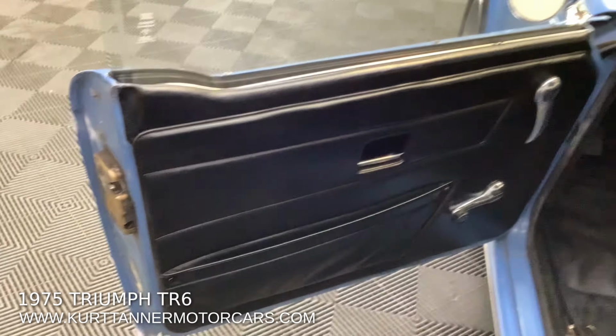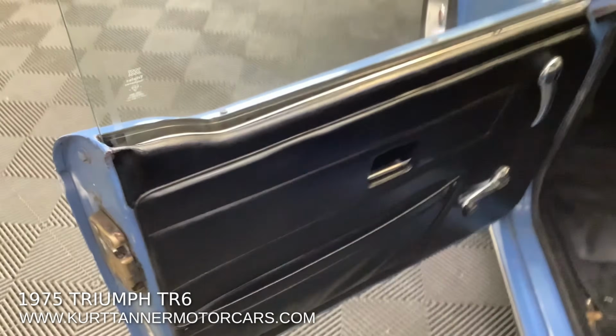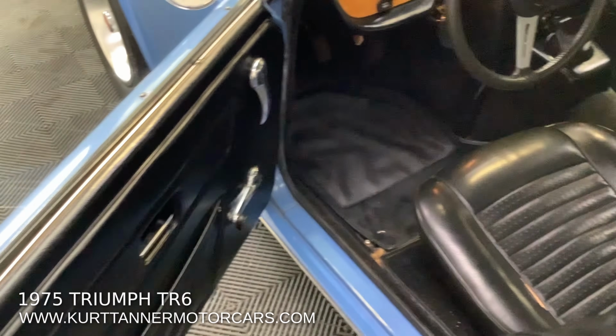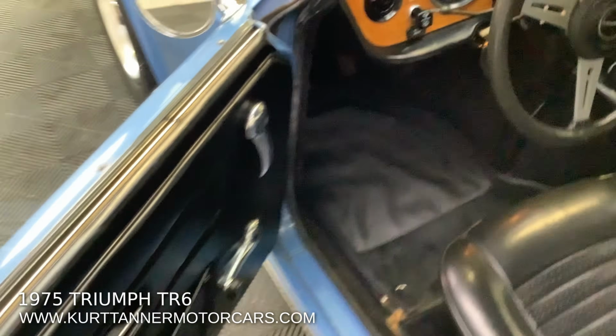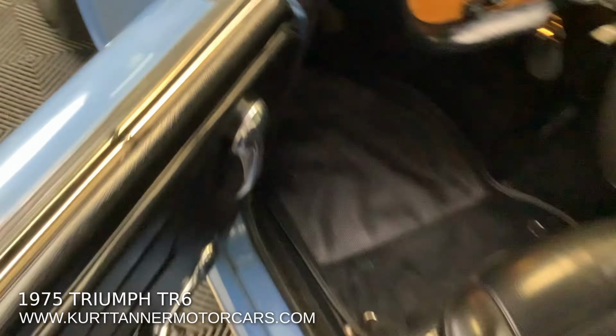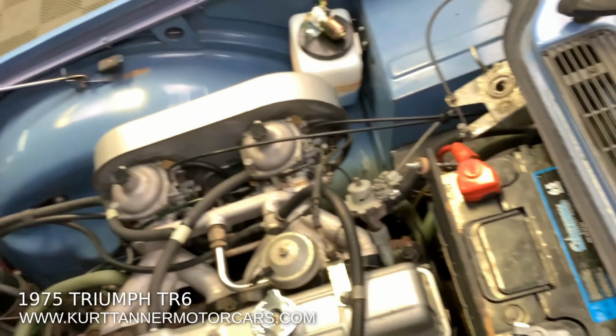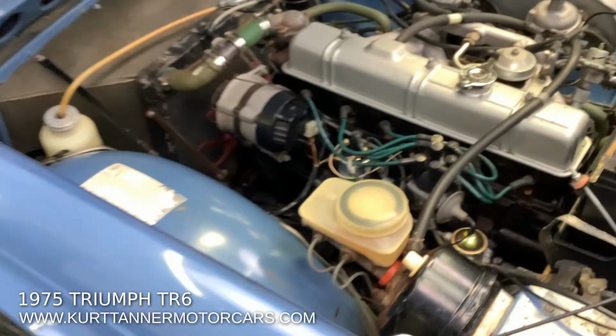Tires look good. I'm going to be taking this car out for a drive in the next few days, so we'll have a running report there as far as mechanical condition. But it pops beautifully. Door clickers are working. This is just a really nice gem of a well-preserved TR6. Some pretty lovely things.